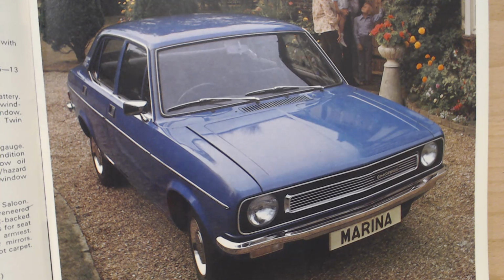So this brochure is featuring this rather nicely coloured Morris Marina, and you can see that facelifted grille at the front there. I always quite like the Marina. Whenever I see pictures of a Marina, I think of my granddad, who had a green Morris Marina, and I have memories of going to the seaside, and also memories of it once when it overheated and broke down, but still that's part of your memories.